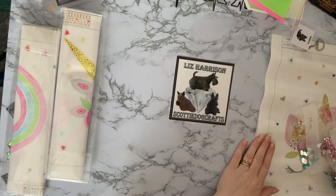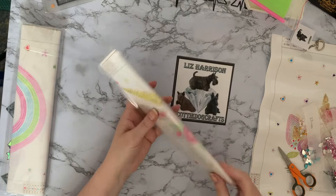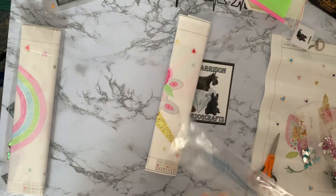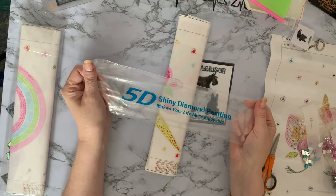So let's have number two. I think we can see what this one's going to be as well, along the same theme. Okay, so let's get into this one. Very pretty. Again, I like the way that the bags are personalised, as it were, with your little motto on there. Shiny diamond painting. Oh, like that.